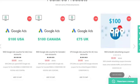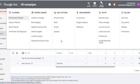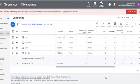So you could get vouchers from here, as you could see here, Google Ads $100 voucher, Canada $100 voucher. You just have to pay 10 bucks and they're going to give you these vouchers, okay? And then you could just come into Google, all right? So where's the campaign? If you come to Tools and Settings, and then you could go to the billing or promotion side and you will be able to redeem your voucher, and you're going to get $100 free credit to get started with Google AdWords.